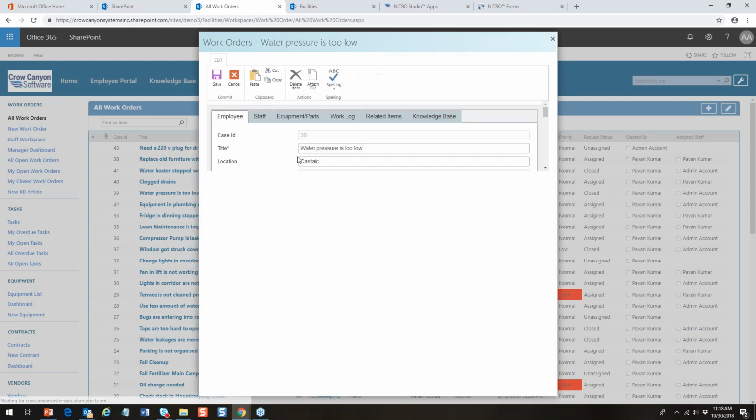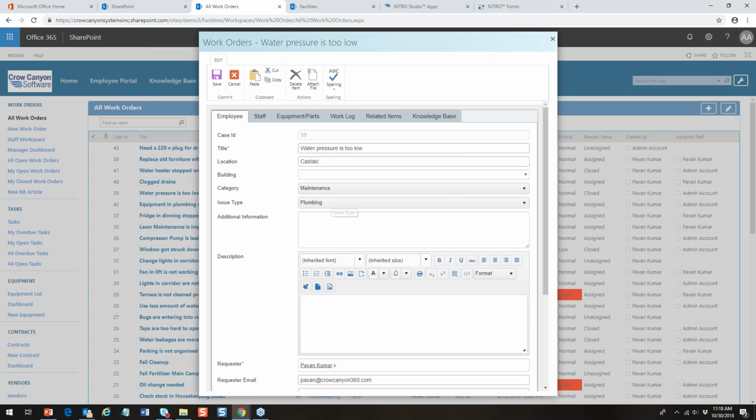Because right here, you're going to see that there are cascaded lookups. There's a category and an issue type. There's a location and a building. So you could do it such that your location is headquarters and there's maybe 5 buildings there. Or your location, you could say the building 1 and have rooms floor 1, floor 2, floor 3.